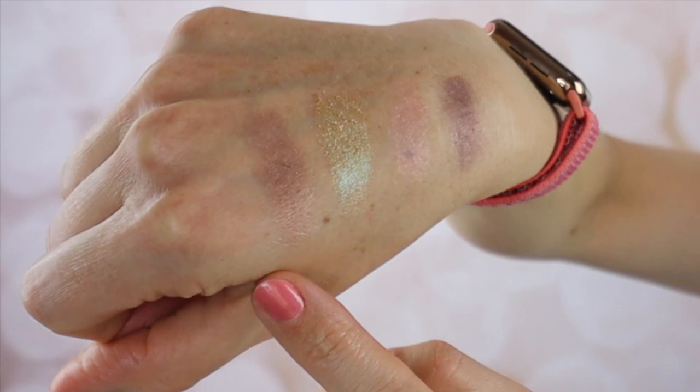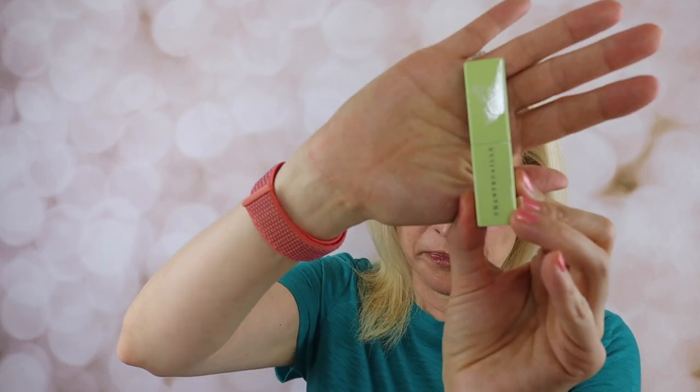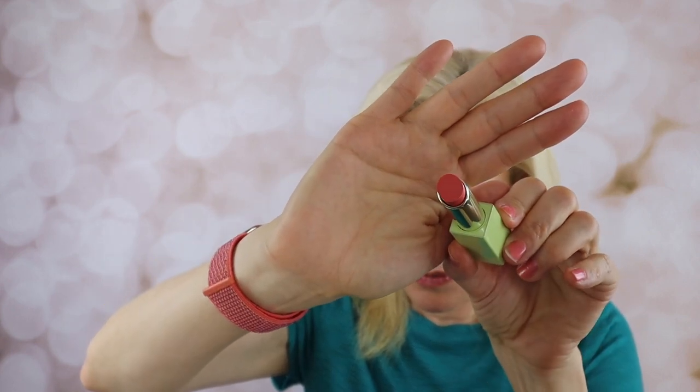This is 1, 2, 3, 4 lipstick in this beautiful green. Well, to me it looks green. Green case with a butterfly on it. And it has the magnetic top. Here's the shade.